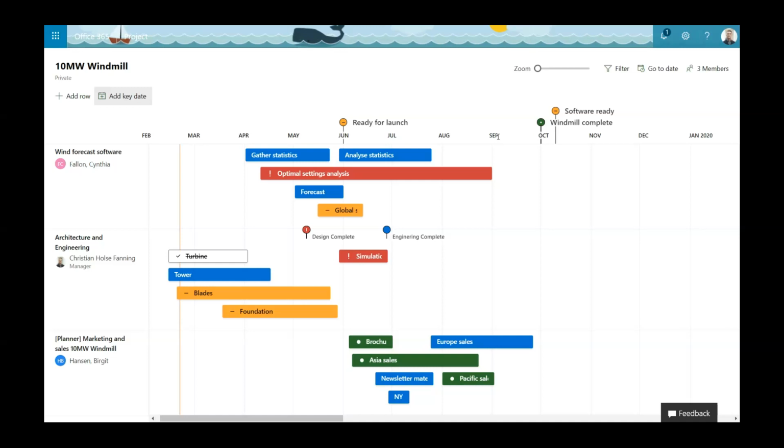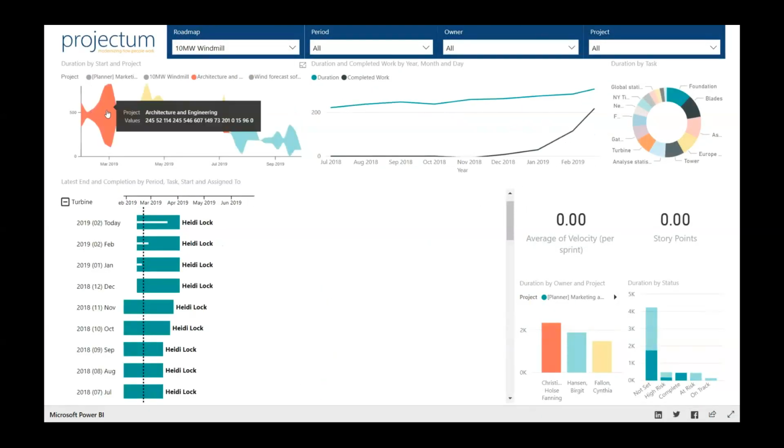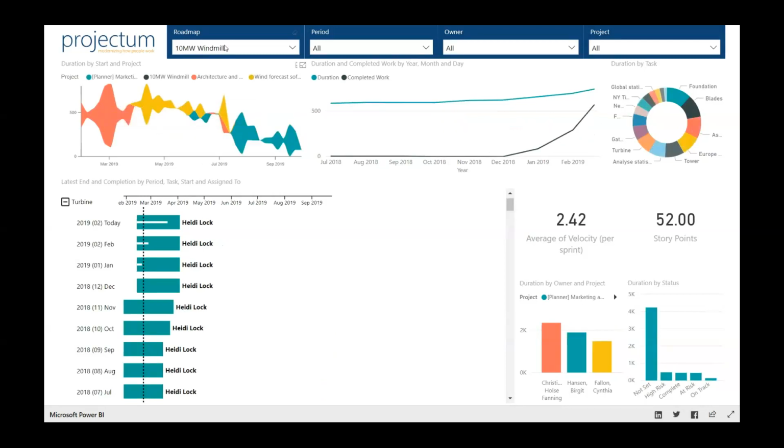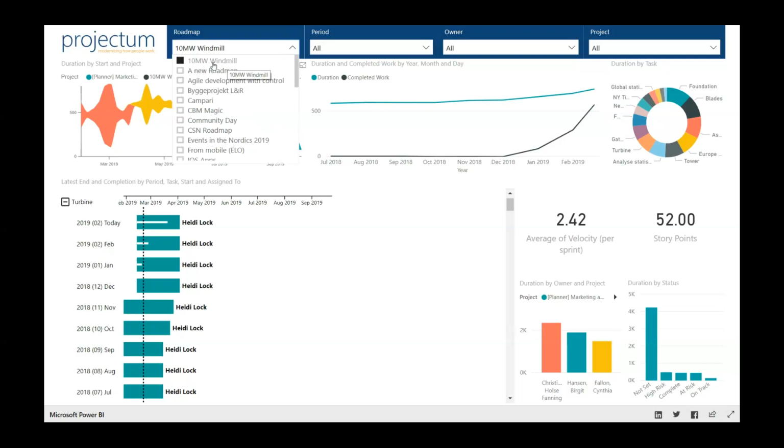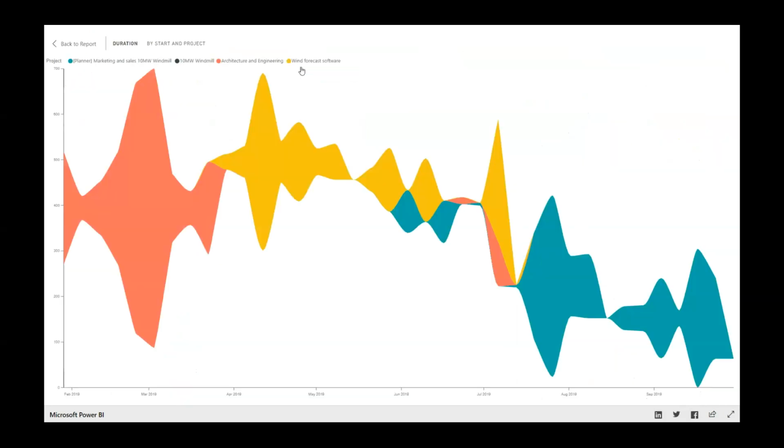Now, when we have gathered all this data up, we can then utilize the trending capabilities and the reporting capabilities to create reports across the different roadmaps and look into the single roadmaps and identify how it's developed over time and what it might take on in the future. So go over here. I have a report that is bound to this specific roadmap. I just went in here to the filter, selected 10 megawatt windmill roadmap. I can see here the different projects running in the roadmap and the duration and the work expected to be delivered in them.